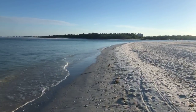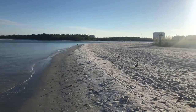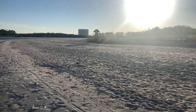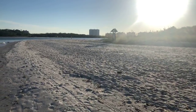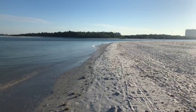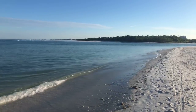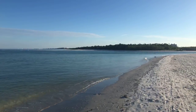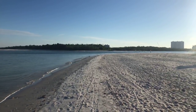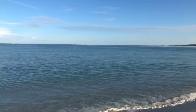This is the very north end of Delnor-Wiggins Pass State Park. Gorgeous out here this morning. Beautiful blue sky. I'm going to snap off a photo. Back here, still have that terrible connection. I apologize, but there's nothing I can do about it. It'll get better as I turn around and walk back down the beach. Let's start walking south, head back down towards Roy.